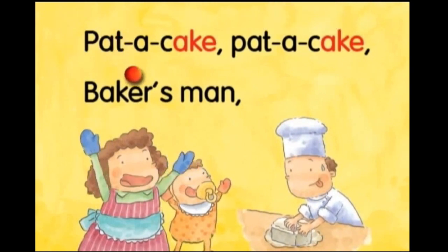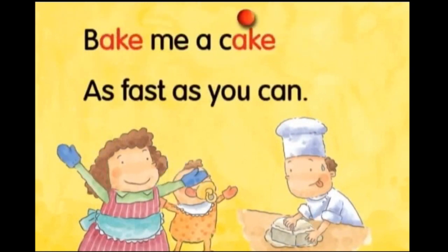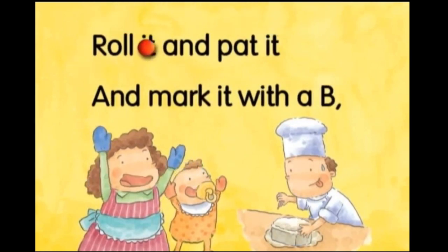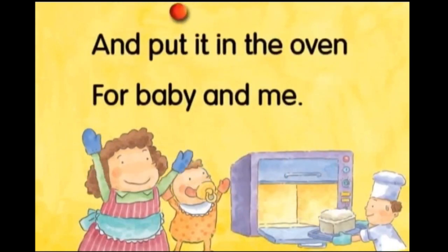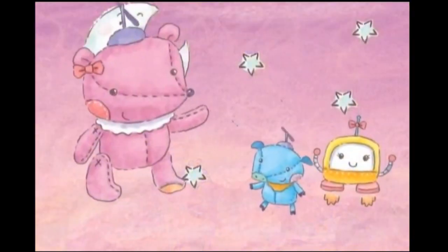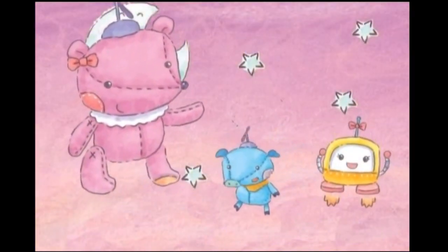Pat a cake, baker's man. Bake me a cake as fast as you can. Roll it and pat it and mark it with a B, and put it in the oven for baby and me. You are so amazing! Thanks!